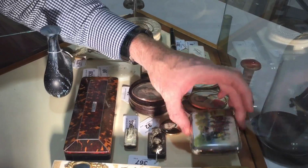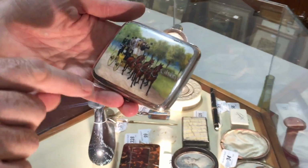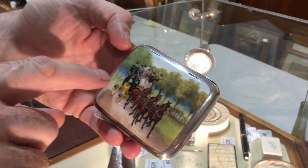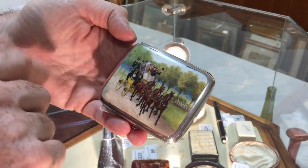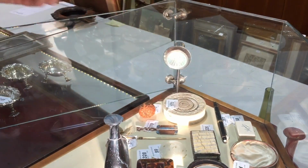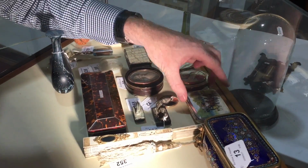There's a little cigarette case here. That's 1895, and it's got a hand-painted enamel lid. And we think this is probably Edward VII, or when he was Prince of Wales, going through Hyde Park on his horse-drawn carriage. Beautifully painted thing. Isn't it amazing what turns up in these sales?